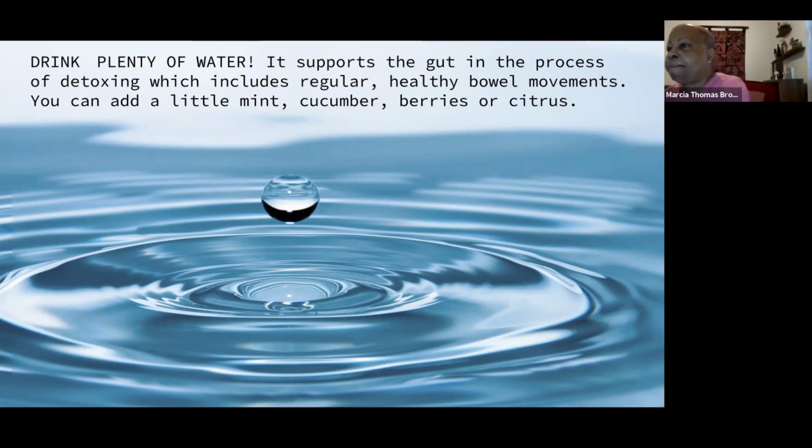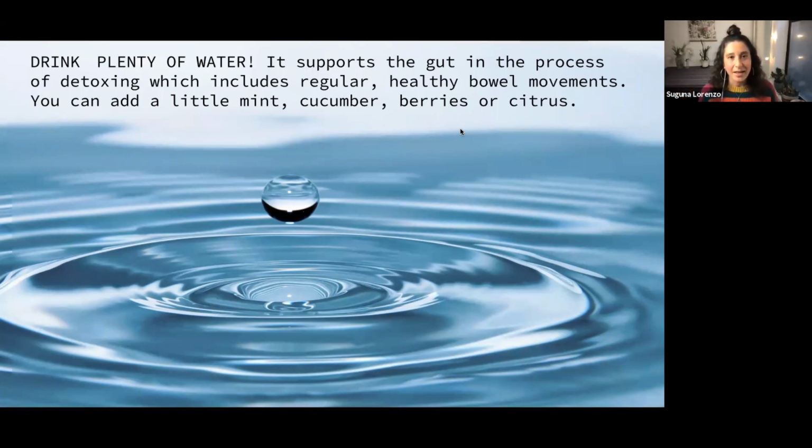And I know, again, for a long time it was 8 ounces of water a day. And now there's this trend of drink your weight in water, where you divide your weight into ounces. And it's very complicated, and you can research that. And if any of that resonates for you, great.